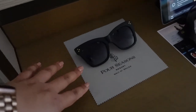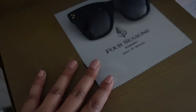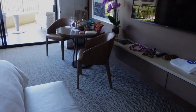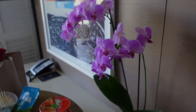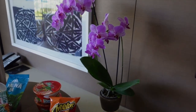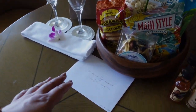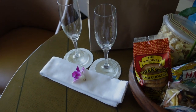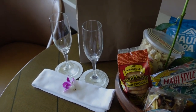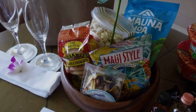They just make you feel very special here. I had my sunglasses on the nightstand, and she put a little Four Seasons sunglasses wipe on here, which is super nice. And then we have an orchid plant, and this is real. I noticed around the whole property there's a lot of orchids. And then we have some snacks, and a nice touch was, it's our anniversary, so they had a card for us, and then some champagne glasses and champagne. We didn't get to drink the champagne yesterday, so hopefully tonight we will. And then they gave us the snack basket, which was really nice.